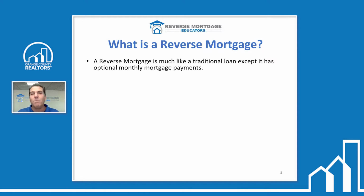So really every single month, believe it or not, a client is deciding what kind of loan do I want to have this month. If I want a regular loan, maybe I have some extra money. Hey, I'll make a payment. I don't have a reverse mortgage this month. I've actually paid what the cost was, and I've kept my balance the same, or I've paid it down. Maybe next month, tight on cash. Hey, I'm not going to send a payment in. Okay, then your mortgage goes what? In reverse, it goes up.